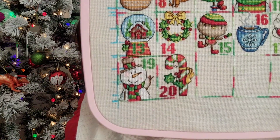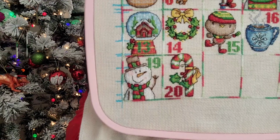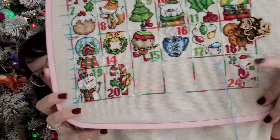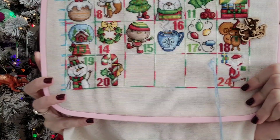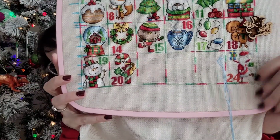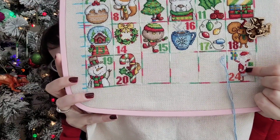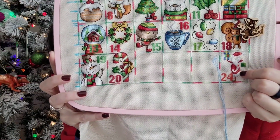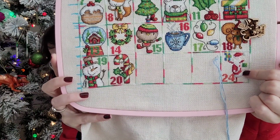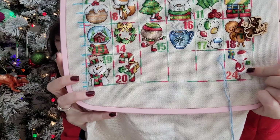So I'm going to start with showing my progress that I made yesterday on my Dureen Jones advent calendar. Yesterday I stitched on day 20, which was the cute little candy cane. And then I also ended up stitching on day 24 over here, which is the Santa, and now all that's left on Santa is the back stitching. I was stitching this block early because on Christmas Eve I will probably not be able to stitch very much, so I wanted to get that done early so that this chart is finished before Christmas.